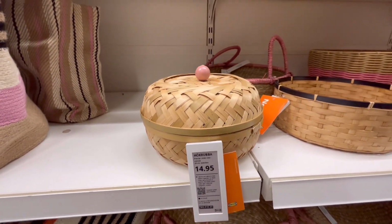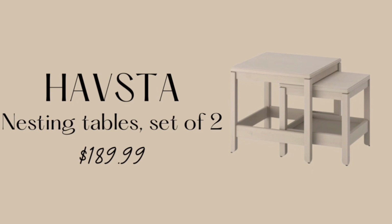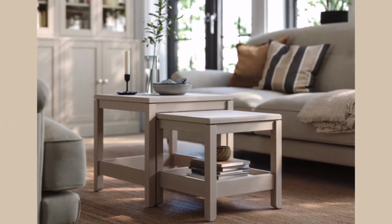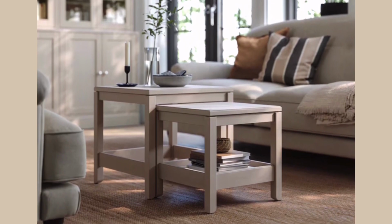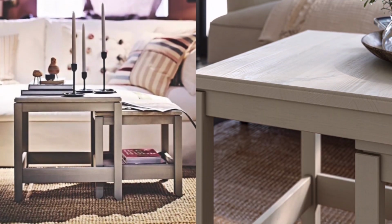If you're looking for multifunctional furniture, the HAVSTA nesting tables are a fantastic option. This set of 2 tables offers versatility and style in one compact package. With their clean lines and sturdy design, these nesting tables are perfect for smaller spaces or for those who enjoy a more flexible living area.